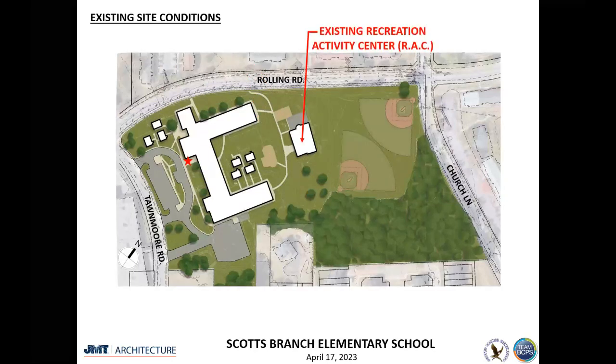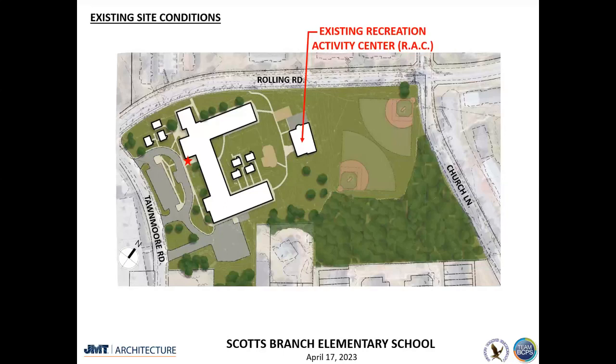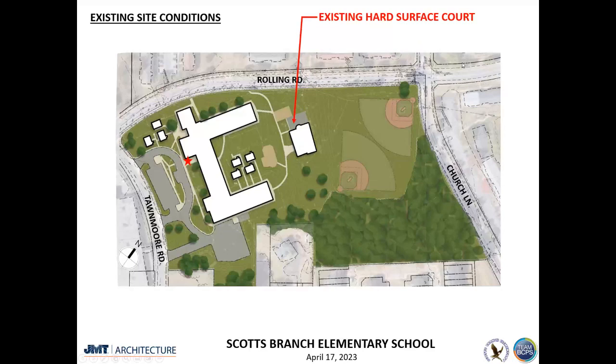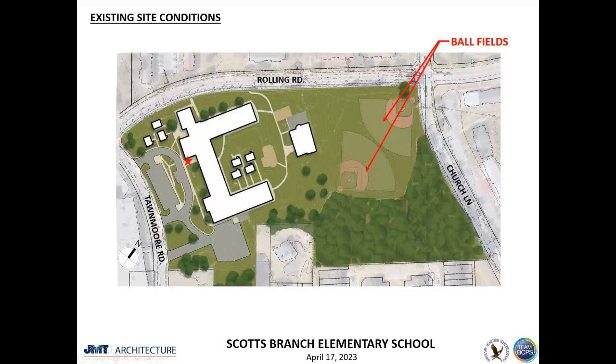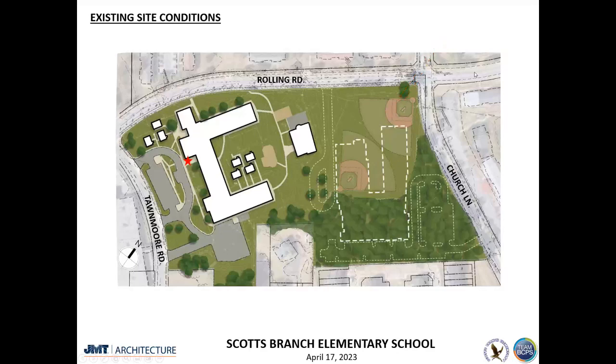There's an existing recreation activity center in the middle of the site run by Parks and Rec. This particular facility poses a lot of challenges in terms of fitting in a new building in the existing site, with that existing structure being there. There's an existing hard surface court, and then 2 ball fields on the north portion of the site adjacent to Church Lane. The white outlines you see are the proposed school, the replacement school. We'll get into that.